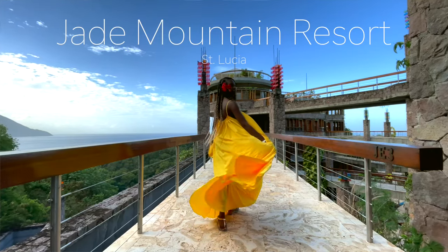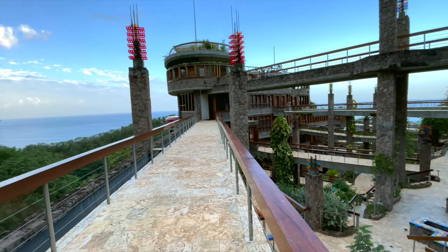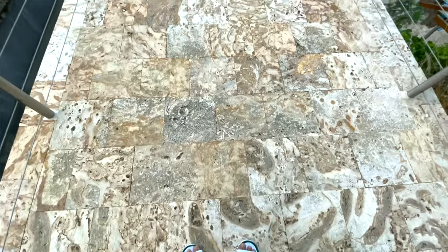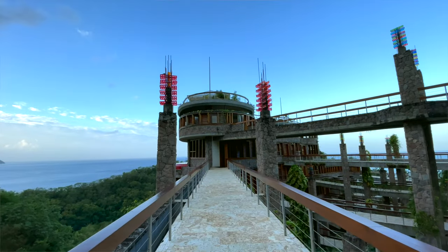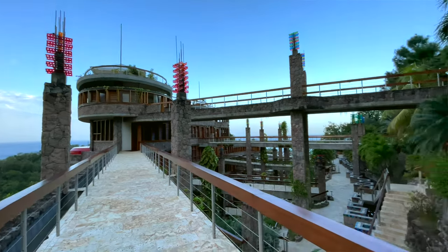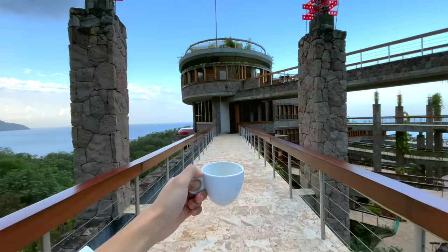So we are currently in Jade Mountain. This resort only has 30 villas available and they are so exclusive. When you book a night here or two, you get your own bridge. Literally, this is your bridge to go to your villa. And let's go to the villa now. I'm gonna show you what's inside because it's so pretty. Let's go.